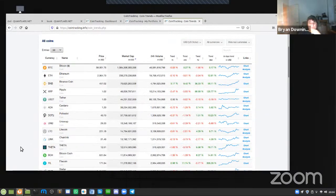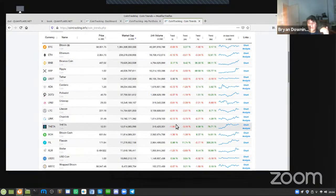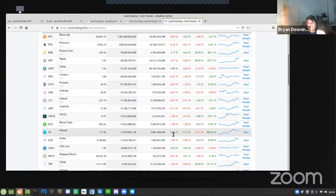As you know, up until maybe a week ago, I thought Theta was on the move. It's starting to drop off. You can see here that it's down quite hard compared to the other coins. So Filecoin's moving pretty good, but that might not be long term.